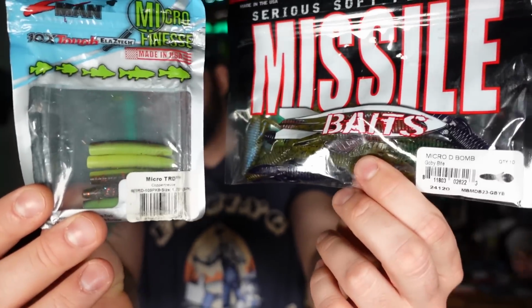All right, you guys, let's downsize a little bit. I've got 2 great options here that were killer for me on the Micro Texas setup. When I say Micro Texas, you can throw this on any setup you want. You can go spinning, you could go BFS gear, which is what I preferred to do this with, or you can go any of your medium light to medium casting gear.